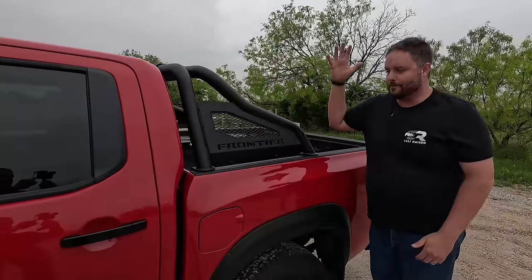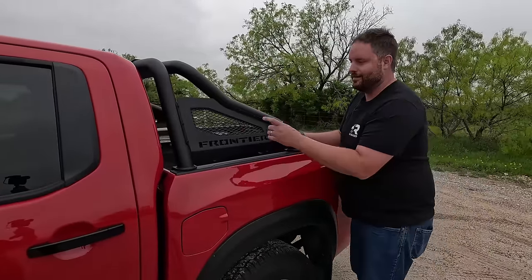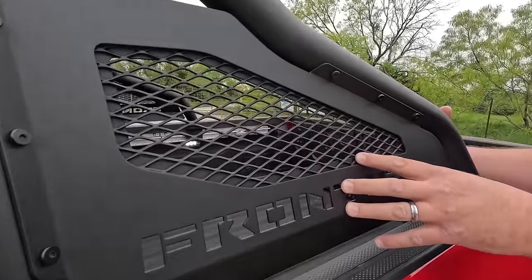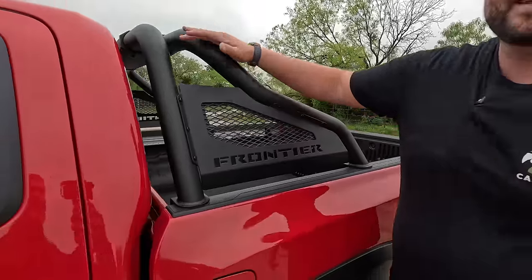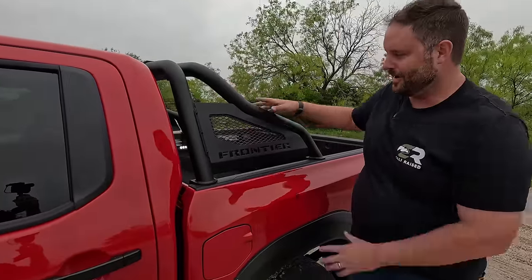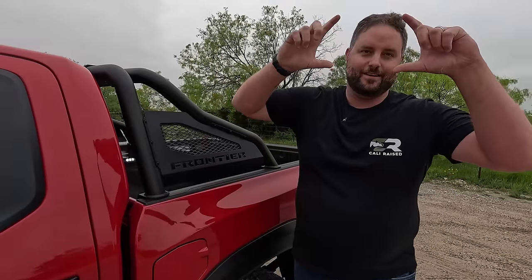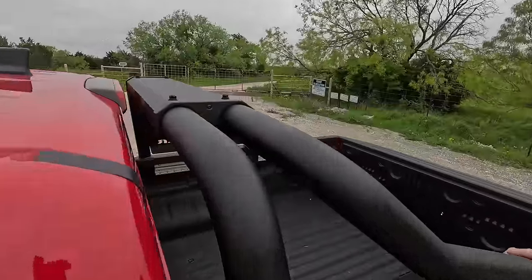Come on down to the back. You've got a bed rack on both of these trucks, so we'll talk about that. This is what used to be an optional bed rack through Nismo, directly to Frontiers, but it comes standard on the hard body. Really cool 80s style with this double kind of bull bar hoop and Frontier pierce cutting. All it's missing is some giant yellow KC headlight. Yes. That's what it needs, and it does have spots where you can do that.